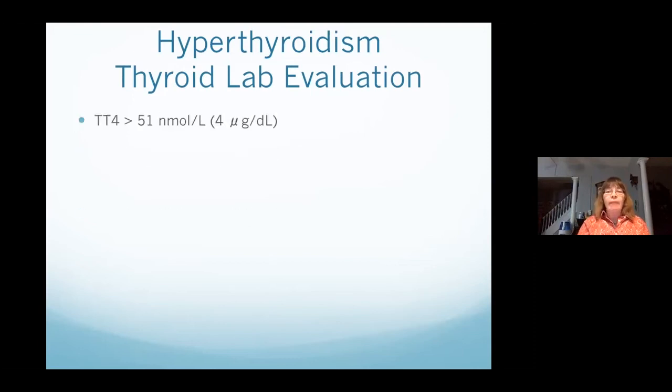So when we go to the labs, we will test total T4. This is when your vet says, we did the T4, and they may call it TT4, they might call it total T4. If it's over this level, which in the US we use micrograms per deciliter, so if it's over 4 micrograms per deciliter, that strongly supports the diagnosis of hyperthyroidism.